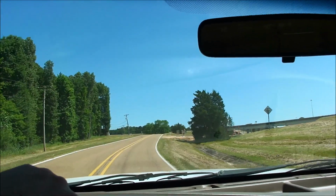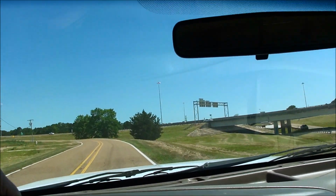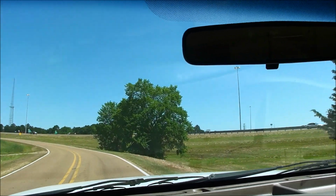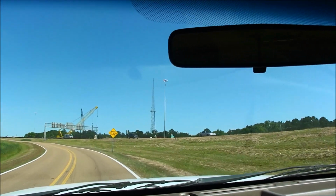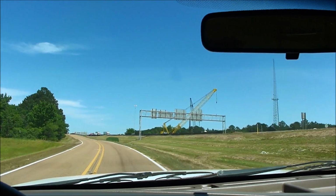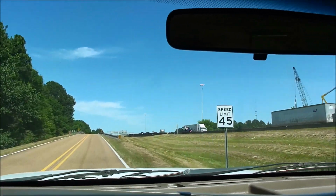Don't really know of anything on this truck that doesn't work like it should. It goes down the road great. It shifts out perfectly well. Of course, it's got a new transmission in it, but the windshield's new, so you don't have to worry about cracks or rock pecks or any of that, of course, because it's brand new.